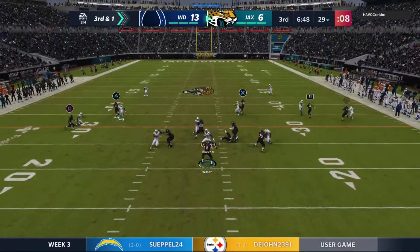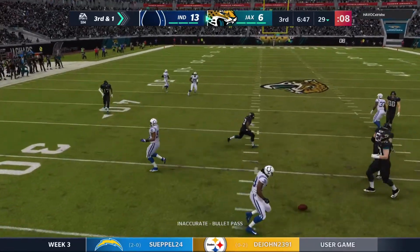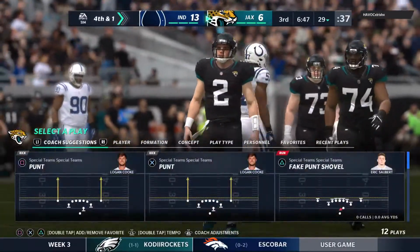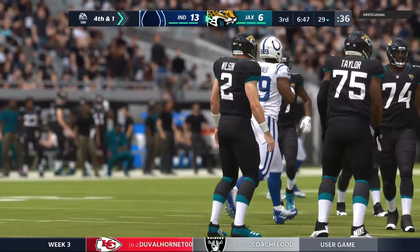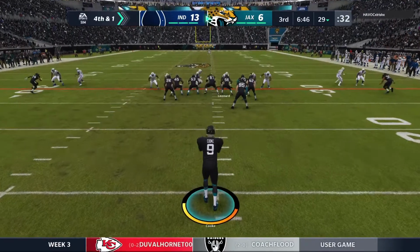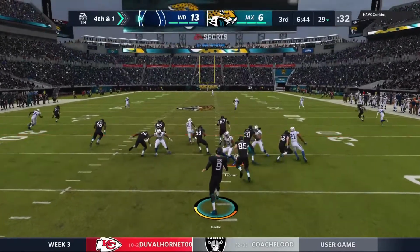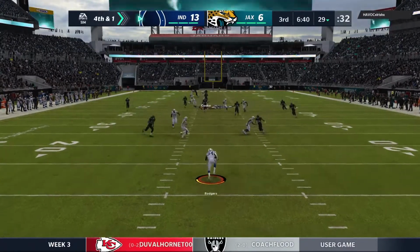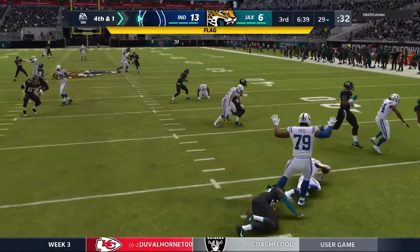Ready. They'll look to throw for it on 3rd and 1. Oh, he can't hang on to it. Almost intercepted. They would have loved a first pick of the game there, but at least it does get them to 4th down. Here's Logan Cook now. He's been terrific so far. And this will be taken at the 13.